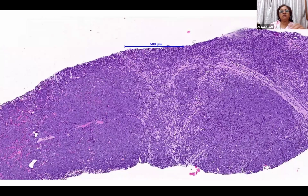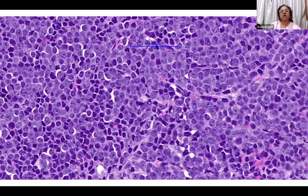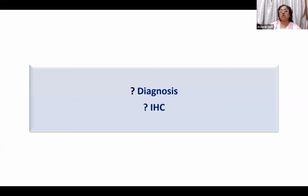Now, with our protocol, when it is malignant, we always do ER, PR, HER2. So it is easy to pass it off as triple negative carcinoma. But looking at the morphology, there is a problem that we should understand: it doesn't look like a typical epithelial tumor. We have to rule out other malignancies, non-epithelial malignancy. So we have to use an IHC panel, a round cell tumor IHC panel. One of them includes lymphoma markers and also round cell sarcoma markers.